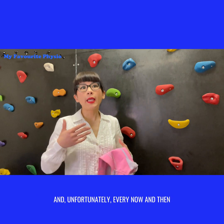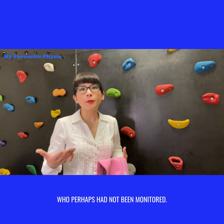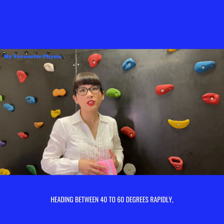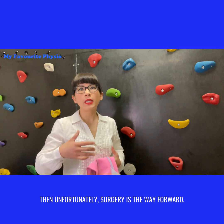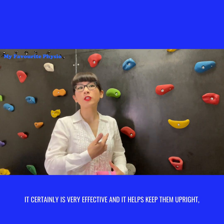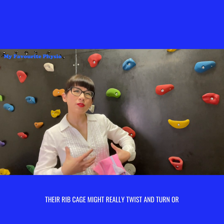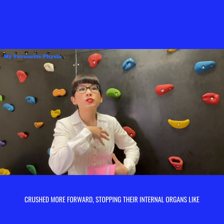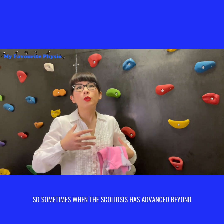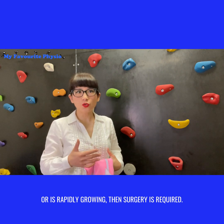And unfortunately, every now and then we see a child who comes in with very severe scoliosis who perhaps had not been monitored, and if the angle of their spine is curving more than 60 degrees or heading between 40 to 60 degrees rapidly, then unfortunately surgery is the way forward. And although it may be a major surgery that the child has to go through, it certainly is very effective and it helps keep them upright, preventing complications where their rib cage might really twist and turn or crush forward, stopping their internal organs like their heart, stomach, and lungs from actually having enough space. So sometimes when the scoliosis has advanced beyond or is rapidly growing, then surgery is required.